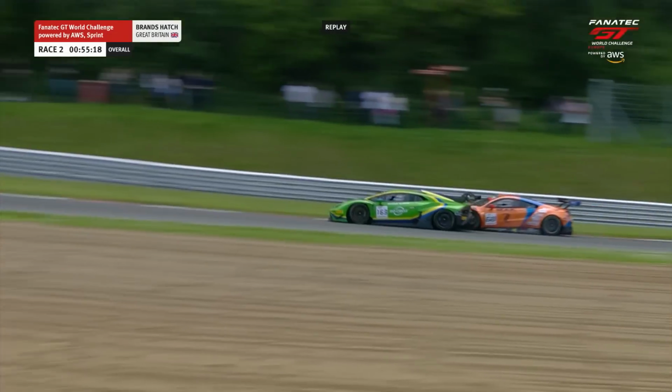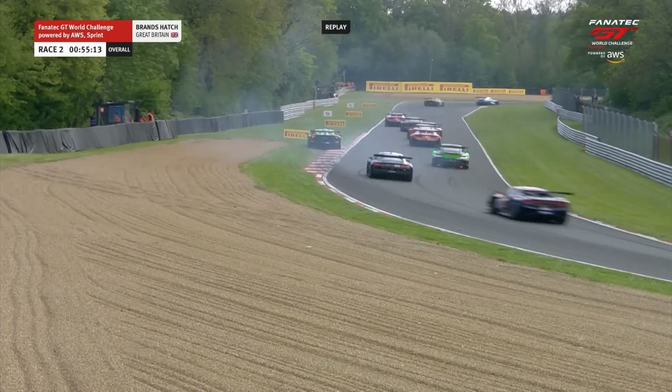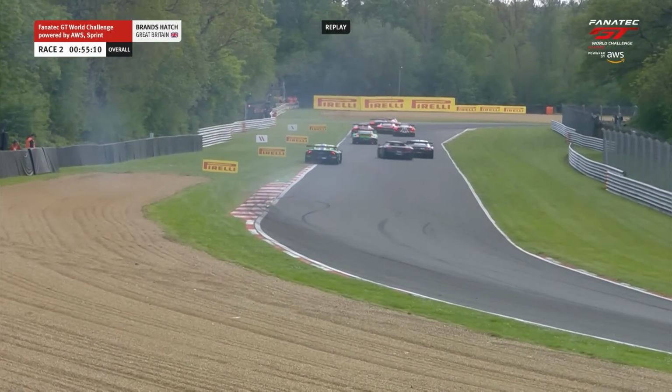And the Lamborghini here on the outside line, contact, turns sideways. And that was Rolf Eijken, who's had a pretty torrid day. He's been a magnet for everybody.